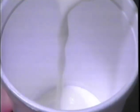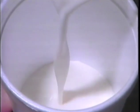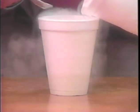There are all kinds of ways to make delicious ice cream, but what if you don't have much time? Well, you can make it pretty quickly. First, you need some liquid nitrogen. You'll also need the ice cream mix. This is cream, milk, sugar, and vanilla flavor. Pour it into a styrofoam cup. Now add the liquid nitrogen.